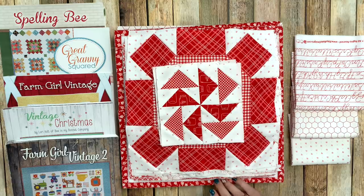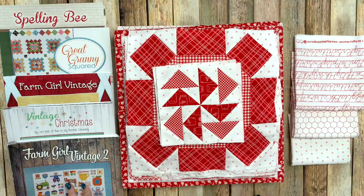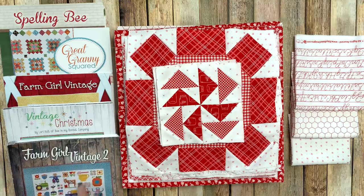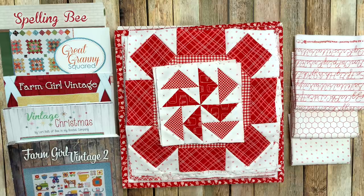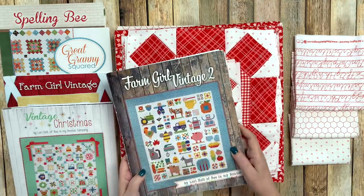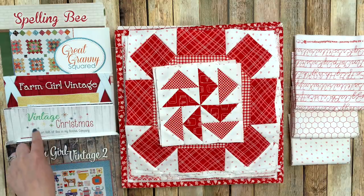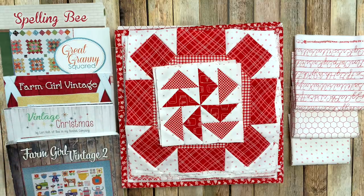If you've been following, I do like to do mix and match settings in my books, meaning I have 6 and 12 inch blocks in these books that we are using for this quilt along. And that's what we're using for the quilt, 6 and 12 inch blocks. In all of these books, I have different settings that you can use with 6 and 12 inch blocks. So a lot of times you can use books from both Farm Girl Vintage books. For instance, you could make this quilt, but some of the blocks from the first Farm Girl Vintage book, you could pop in here. And some of them can be from Spelling Bee or the few 6 and 12 that I have in there and Vintage Christmas.